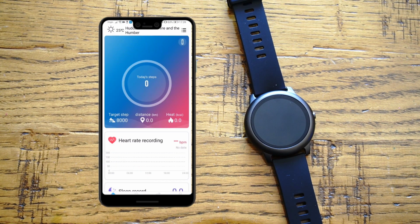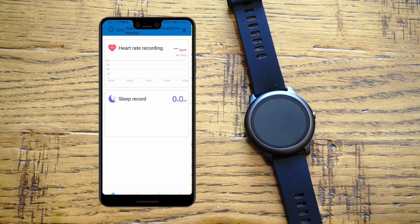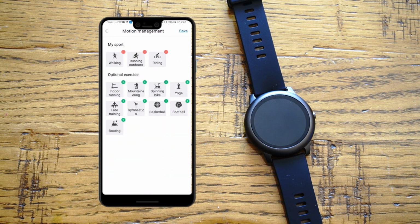There you go. Now let's briefly check out the Haylou Fit application. On the home screen of your application, you're going to see how many steps you have taken, what your target is, how much distance you traveled, how many calories you have burned, how your heart rate is doing, as well as a sleep record. Then you have an option for sports. The smartwatch does not come with built-in GPS, so it's going to use the GPS of your mobile phone. You can start your activity by pressing the go button from here, and you have a choice of activities like walking, running, riding, and you can add more as well, available within the list down here.